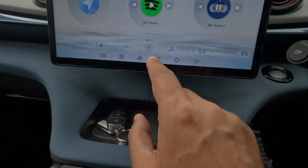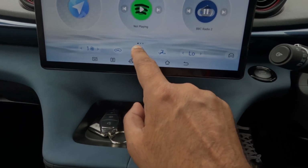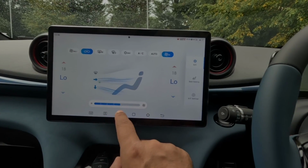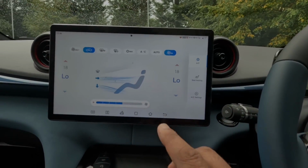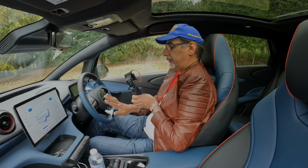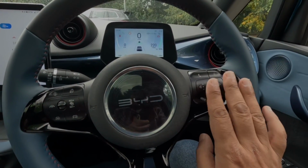Now this is interesting. Oh, I see. So this is all your system for that. Now this screen itself, you can configure. Yeah, so that's really come on now. And you've got buttons on here. So this is your cruise control and everything. This is your infotainment system.